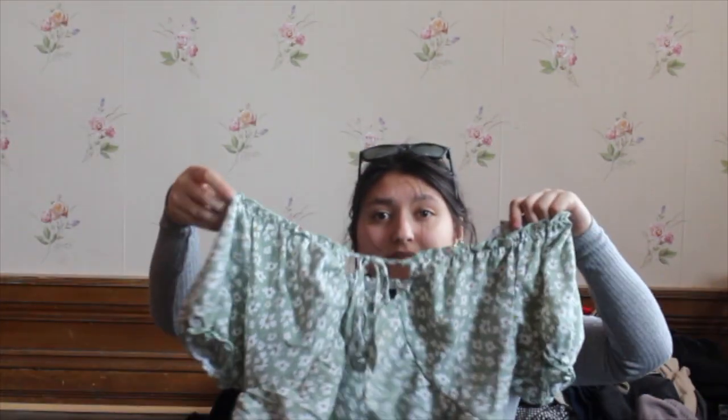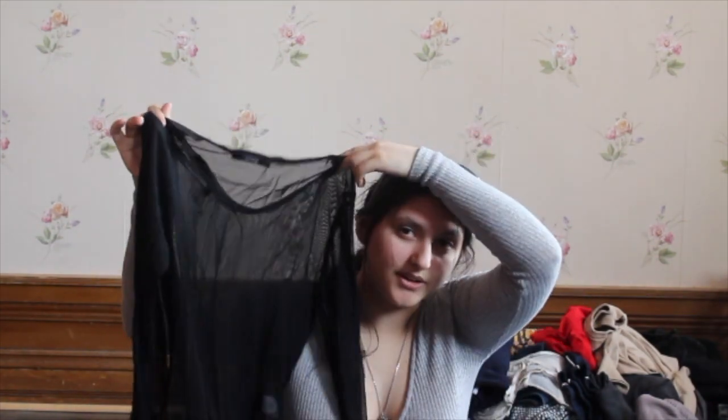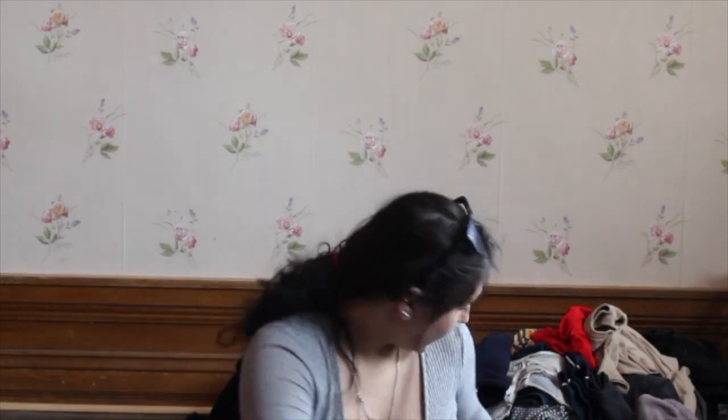This top I've never worn in my life. I think it looks cuter on the model than it did in real life, so we're definitely getting rid of her. This little Garage top, I thought I liked it, but I really don't, so we're gonna get rid of her. I have this cute little completely sheer thing that I wear with little bralettes. But she's in pretty bad shape, and I feel like I could find a better one. So, we're gonna throw her away.